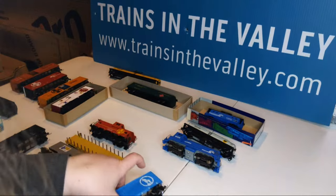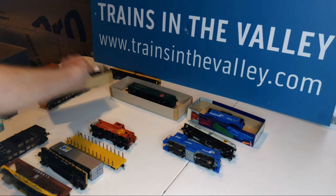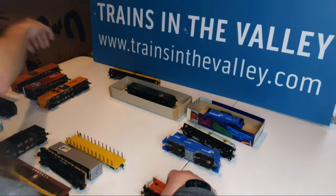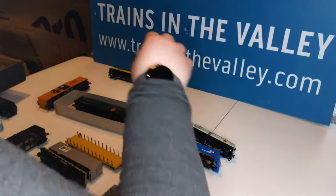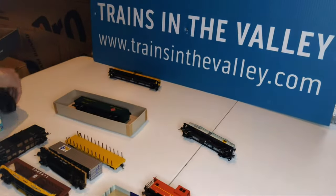Okay, so I got stuff sorted. Thank you. So what do you want, box cars or those? Yeah, I'll just start. And then got two cabooses. And I guess this is kind of like a box car. Oh yeah, this guy might fit in that engine. I'll put it in. I think it will.